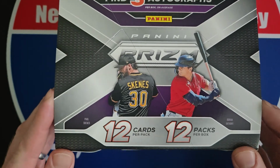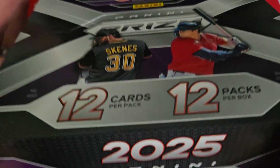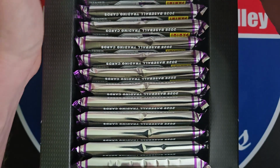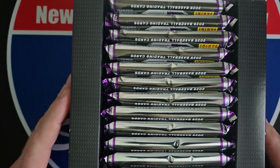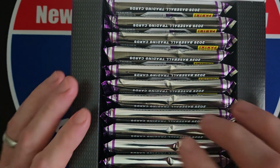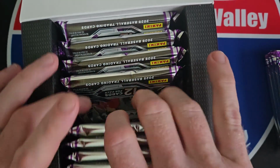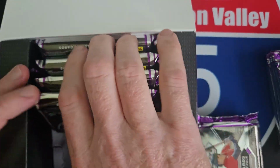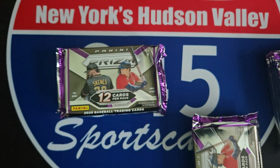12 cards per pack, 12 packs per box. And the big chase here, obviously, since it's Panini product, we get lots of numbered cards. You could get gold vinyls. There is an incredibly big but very deep autograph checklist. A lot of prospects, a lot of guys you may not have heard of, haven't made the bigs yet, but you also have Ken Griffey Jr. and Paul Skeens and Mike Schmidt and Greg Maddux.